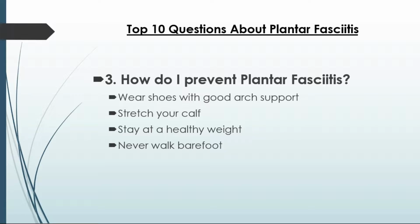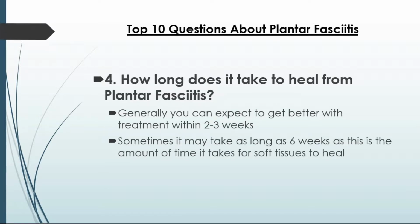So I tell people, if you like to take your shoes off in the house because you don't want to get your floors dirty, get yourself a new pair of shoes that are for inside the house only, and then you'll have that good arch support even inside the home.